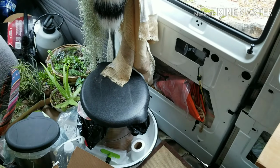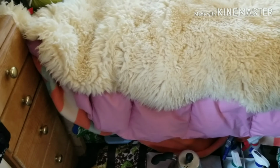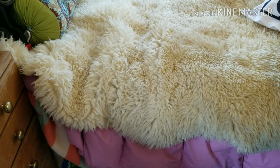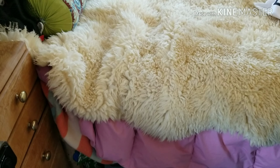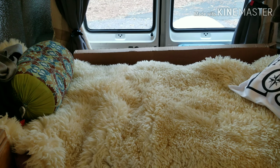And as you can see as I pan by, there's my luggable loo, and it needs to be able to go back under the bed, and it cannot because it is 15 inches tall. So that's why this bed has to be moved up and back. So there you go. There's why Sarah hates her bed.